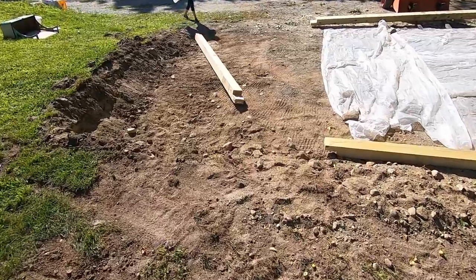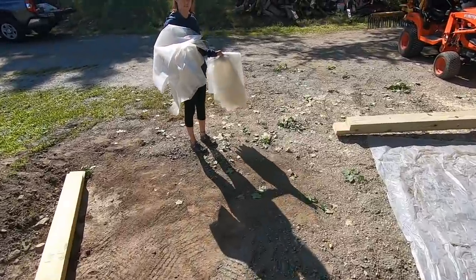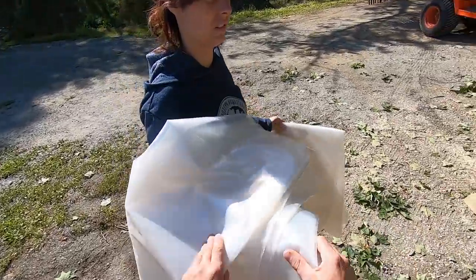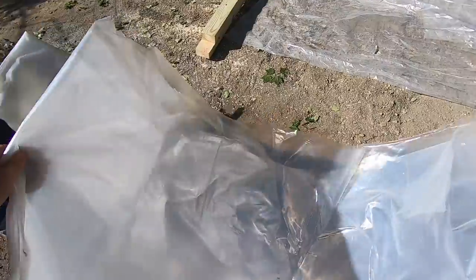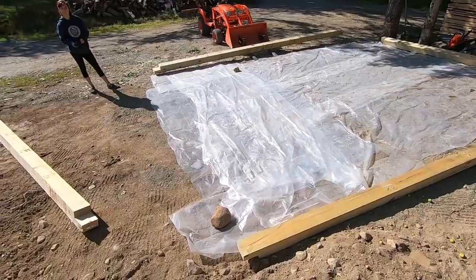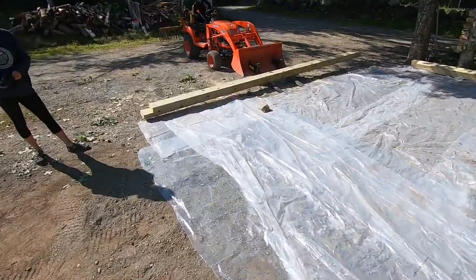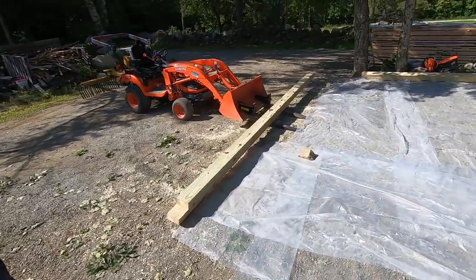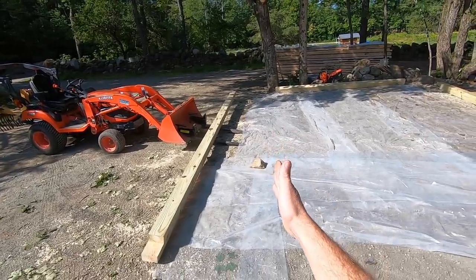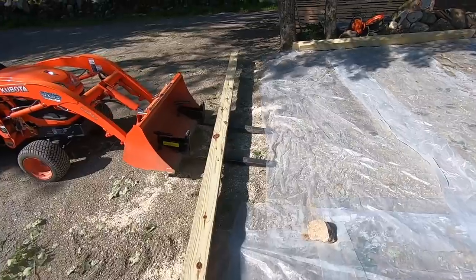Found one more. I wonder if this is the stuff left over that I used to go under the barn. I bet it is. Or the greenhouse plastic. All right, so now we gotta figure out how far out we want the building to go. So with this maple tree, I think it should stick out just to here. So when I'm plowing, I can plow all the snow this way.